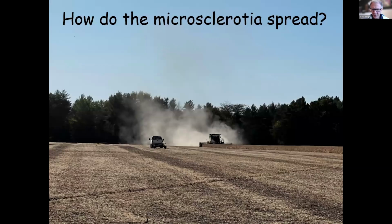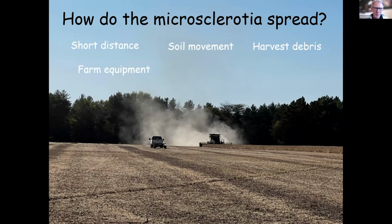Okay, how do they spread? And again, Boris is saying that it seems to be short distance spread, mainly through soil movement. The spores, we're not sure they really have a big impact, but there could be some spore movement too. But the main thought is that it's by microsclerotia going short distance through soil movement. Could be some debris from the harvesting. The farm equipment seems to be major.